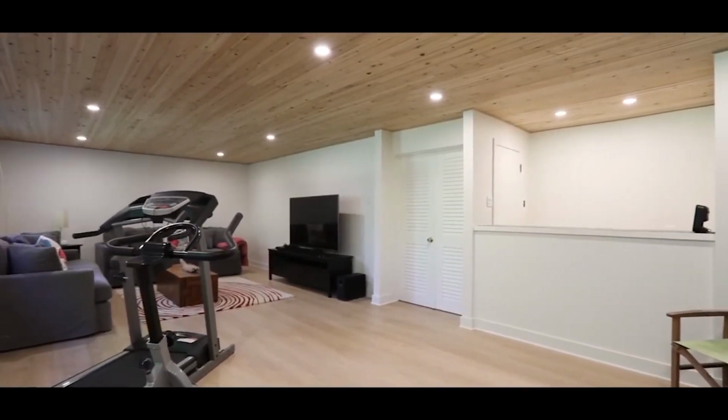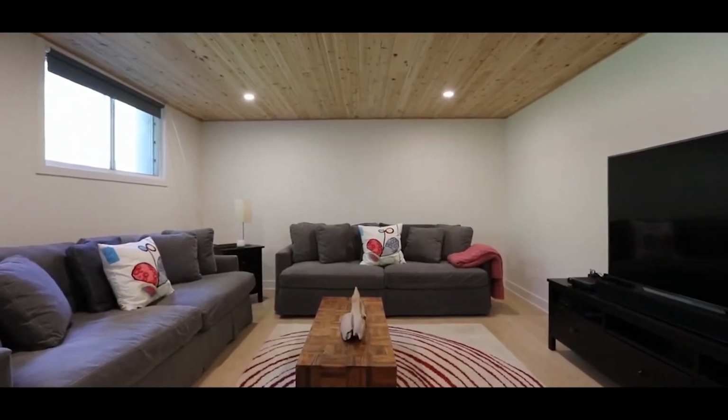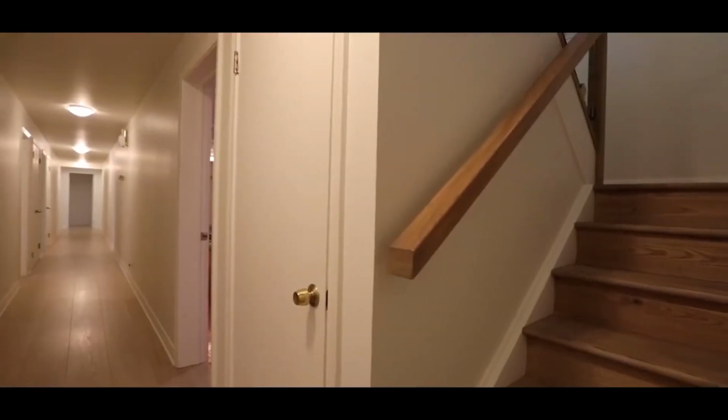Basement with two-seater closets, three sizable bedrooms, a games room, and a great room with bar, fireplace, and cedar plank ceiling.